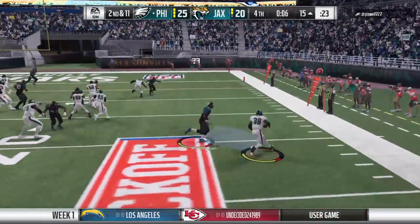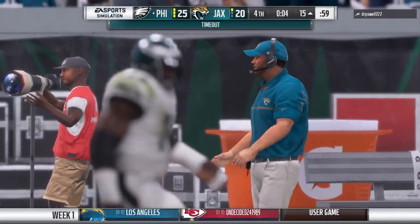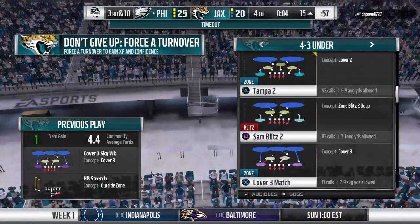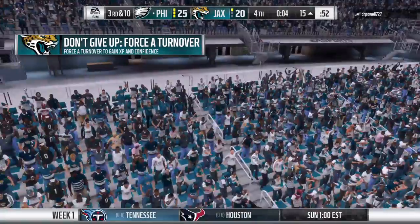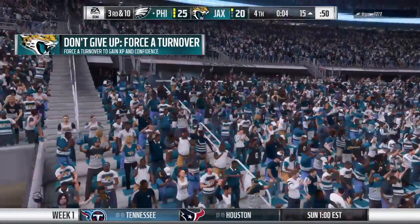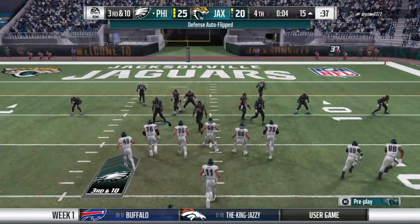Now they try the right side here. And he'll take this one down near the 15. And now with 4 seconds left, we get a timeout call. Nice job there defensively on 3rd down. Not only did they string the play out, but they didn't allow any room for a cutback. Really well organized on the defensive side.